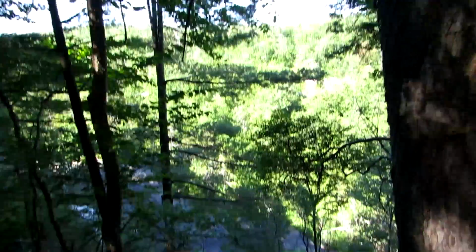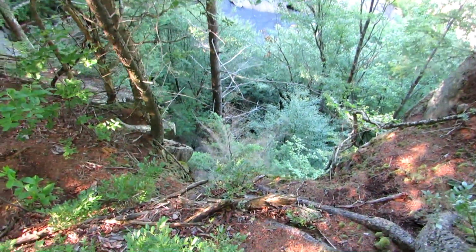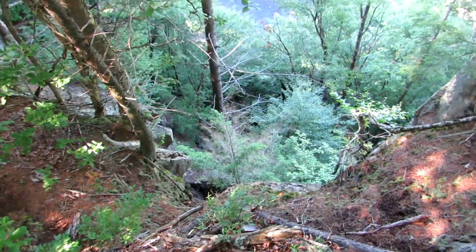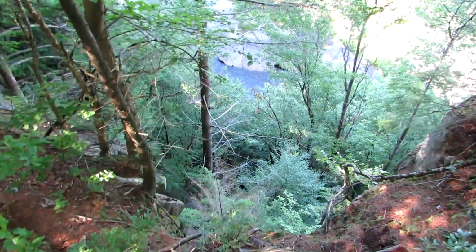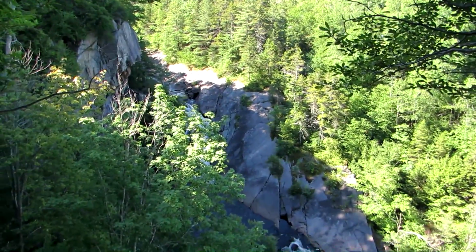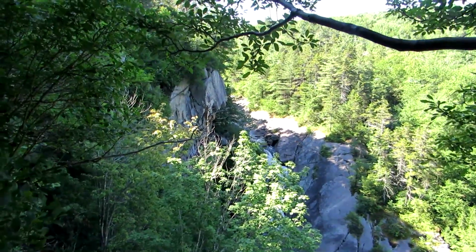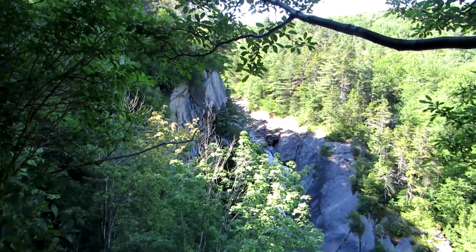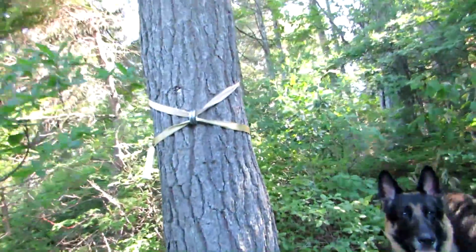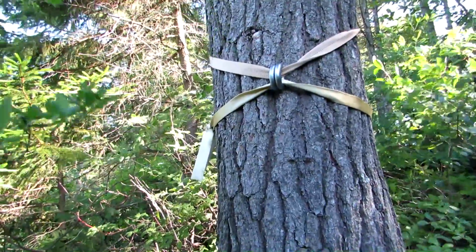Well, I believe we found what we were looking for. This is the gorge, and that is straight down to the river. We are at the top of this cliff, and quite an interesting thing is that there's protection for climbers. They must climb these walls.